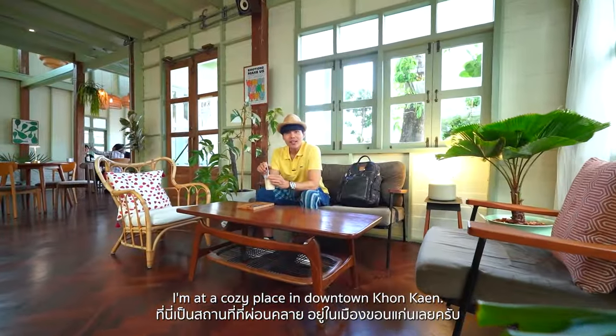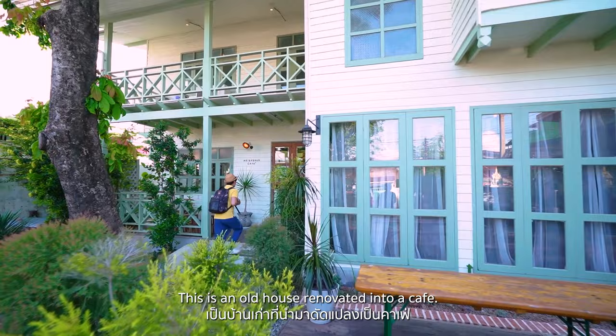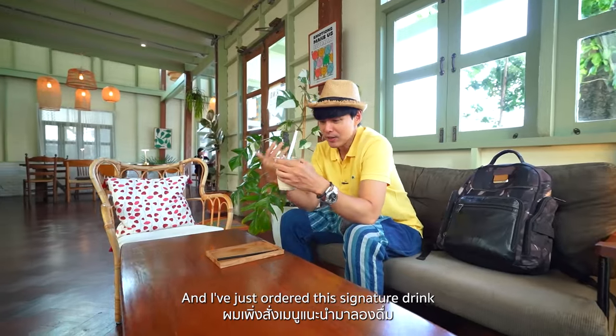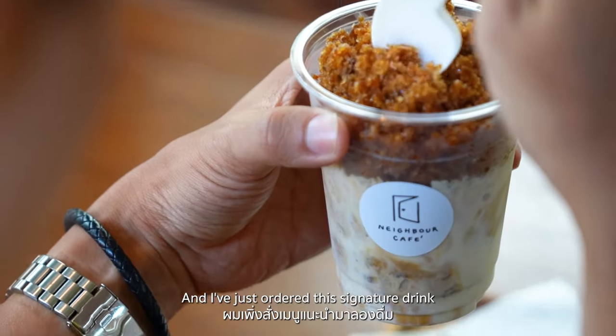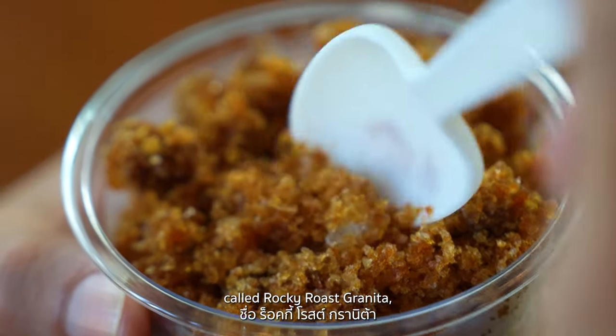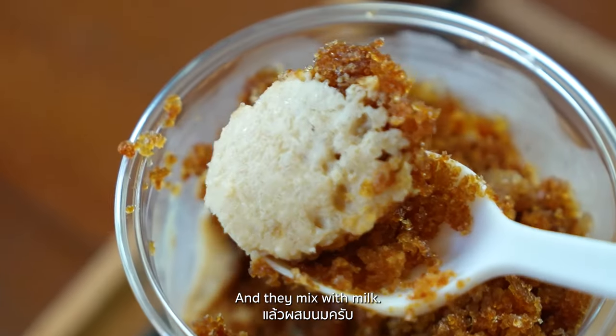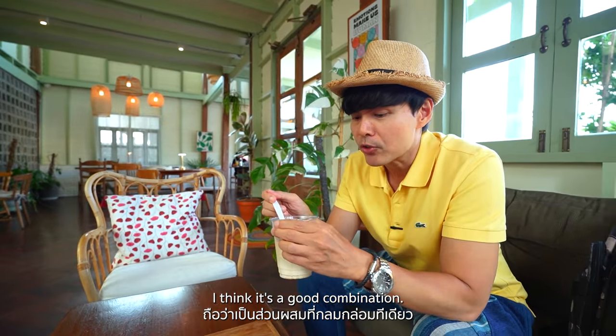I'm at a cozy place in downtown Khon Kaen. This is an old house renovated into a cafe. It's called Neighbour Café. And I've just ordered this signature drink called a rocky roast granita, which is shaved ice made from espresso, and they use milk. I think it's a good combination.